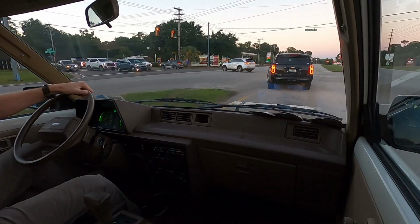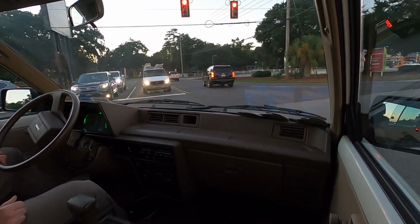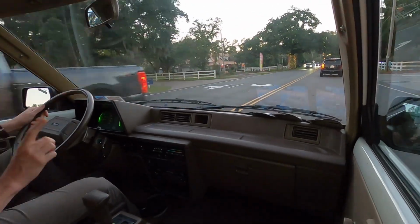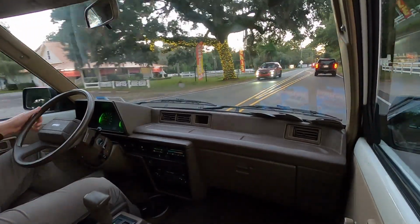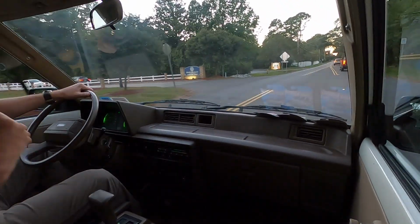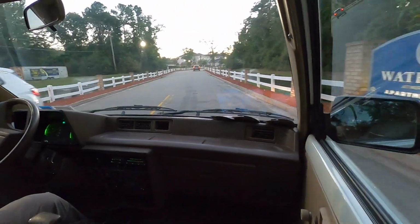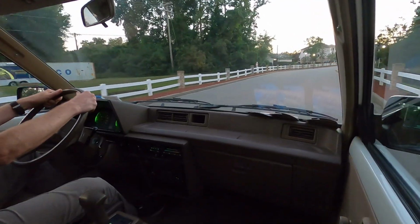But all the dumb stuff that never works in old cars, like clocks and canceling turn signals and things like that, it all works here. The only thing that I've found that doesn't work is the rear wiper. The rear fan does work with these controls up here and in the back. But the rear wiper doesn't.